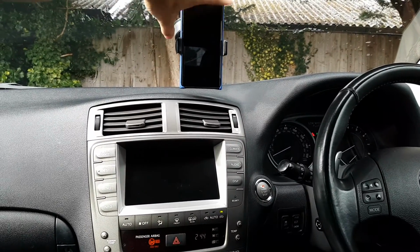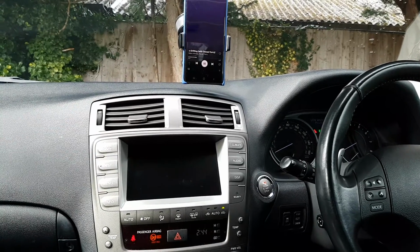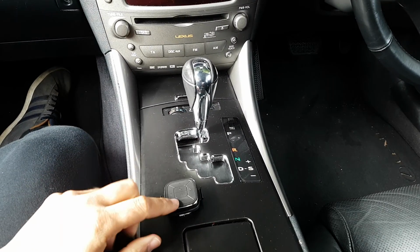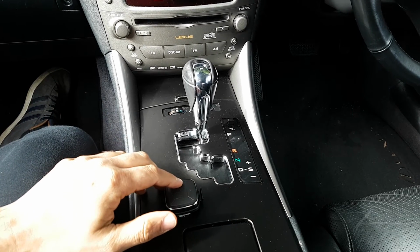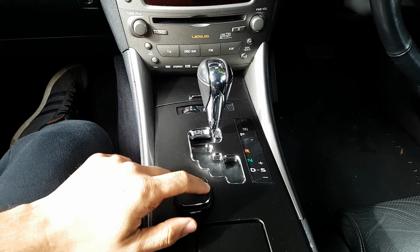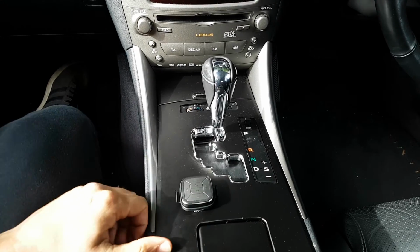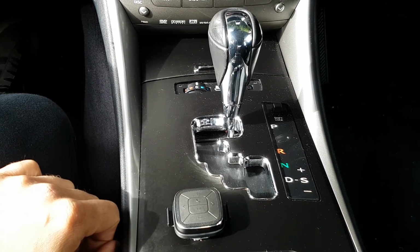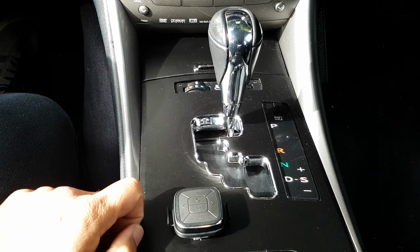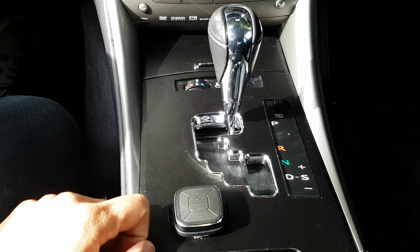So in terms of using music, let's see what we got up here. Let's turn the phone back on. Give you a little demo. That's the volume. That's the phone volume, not the car volume. Go back. Pause button. That's pretty much all you need.